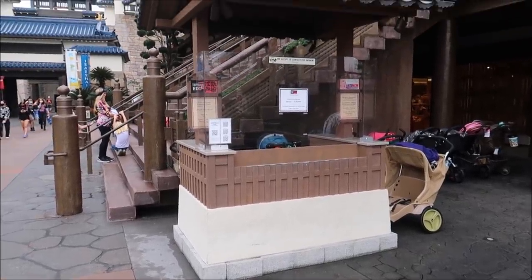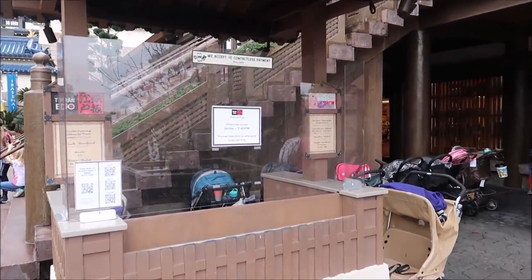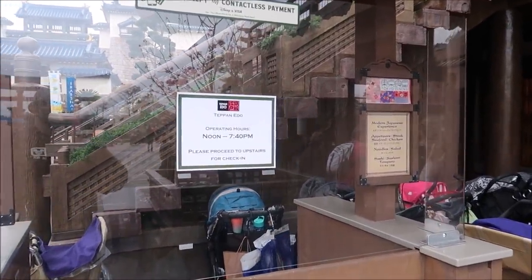Normally there are two sit-down restaurants in the Japan Pavilion, Tokyo Dining and Teppan Edo, but Teppan Edo is the only restaurant that reopened after the closure, so I'm excited to actually try that one out. But if I like it here, I'll probably come back and do Tokyo Dining when that opens as well. You used to check in right here, but it looks like this is stroller parking now, and it says the operating hours are noon to 7:40 p.m. There are so many different things I can show you back there, and I'm gonna show you maybe afterwards, but now it's time to check in for our reservation.